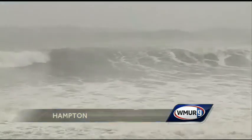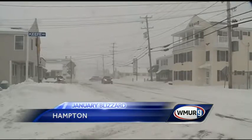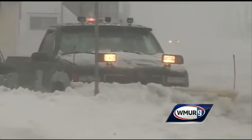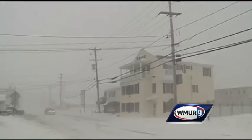Strong winds, high waves, and snow everywhere. The blizzard has paralyzed Hampton Beach. But if you live around here, crazy weather comes with the territory. It's not too bad. We haven't lost power or anything. We're prepared for it. So it's not too bad. The wind is the big thing. It's great. I love it. The New England weather's perfect.